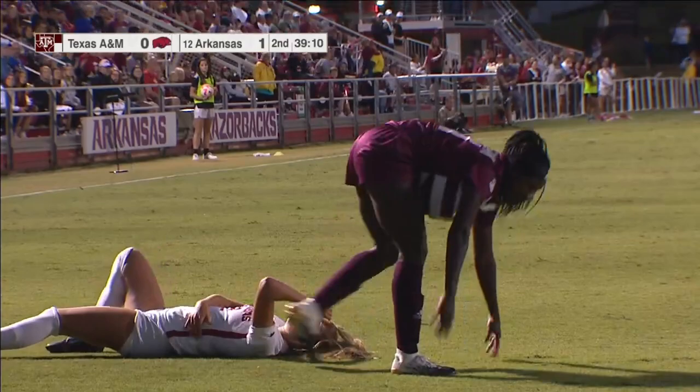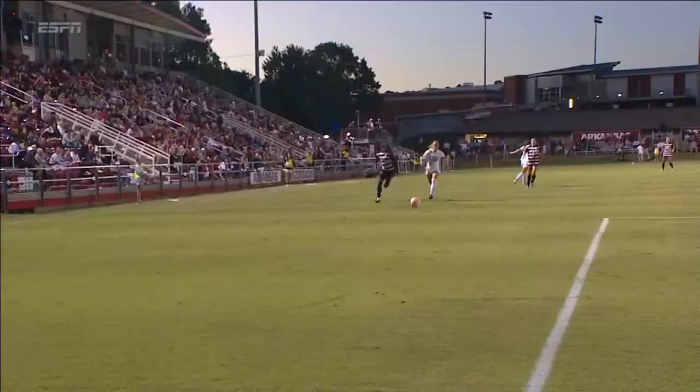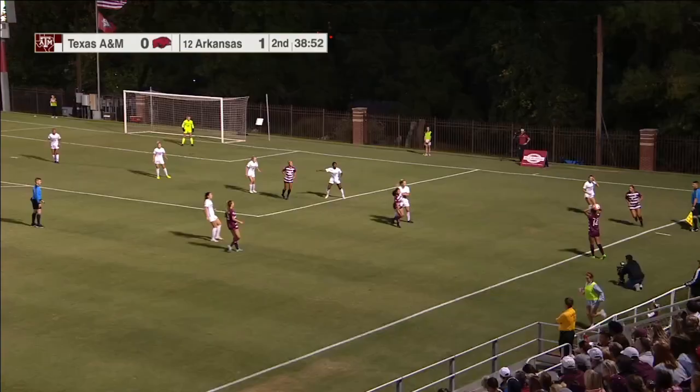Sample got undercut. And that was sort of an awkward attempt to get up off the ground as well. Yeah, that's Ainsley Erzin that made the tackle. Seems to be doing okay.